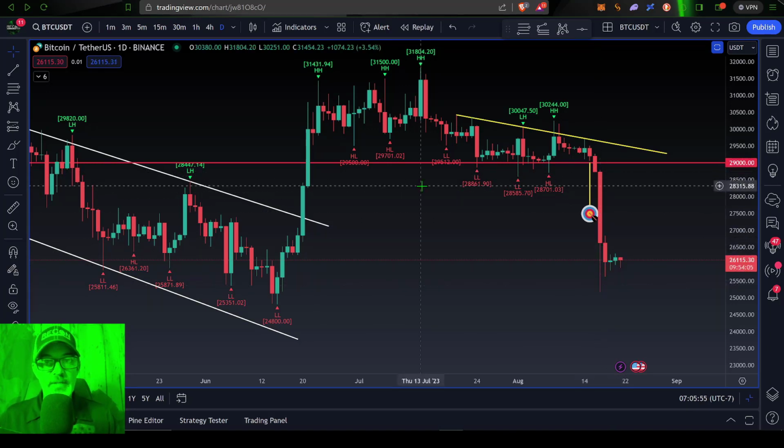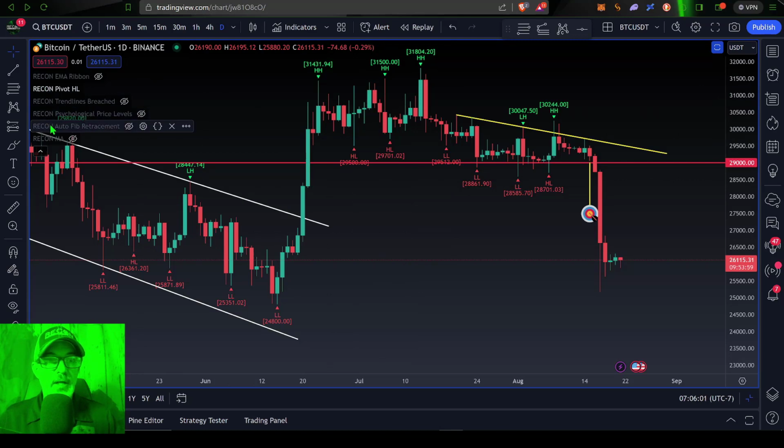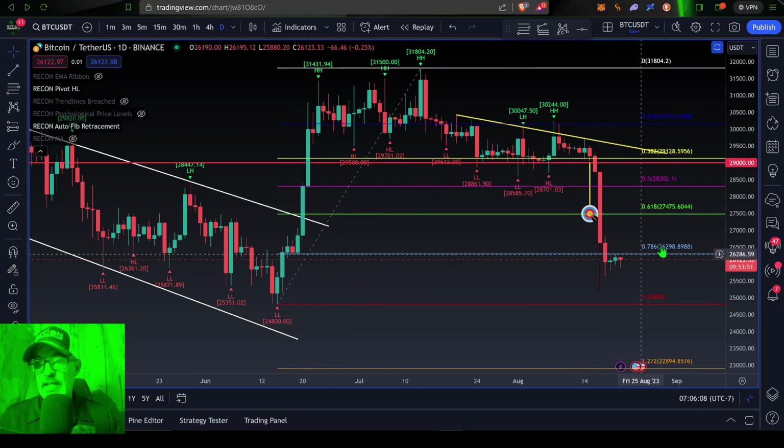So with that all being said, what are some key levels we can take a look at now? Well, to do that, we want to drop in the Recon Auto Fib retracement levels, which you can see currently the 786 Fibonacci level, pretty much here at 26,000, call it 300, is acting as resistance.